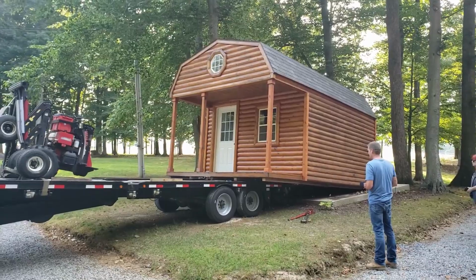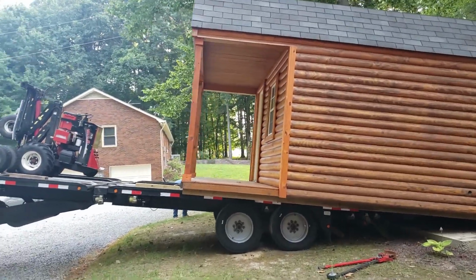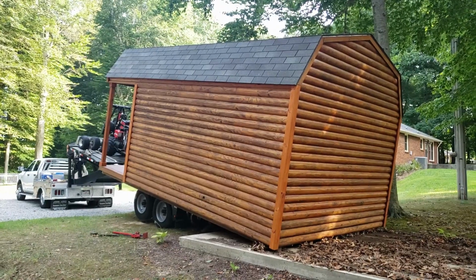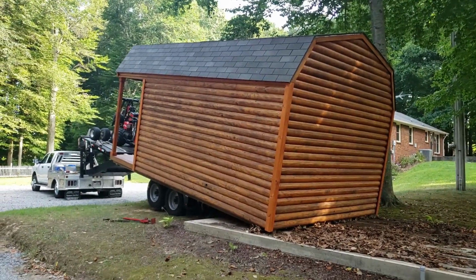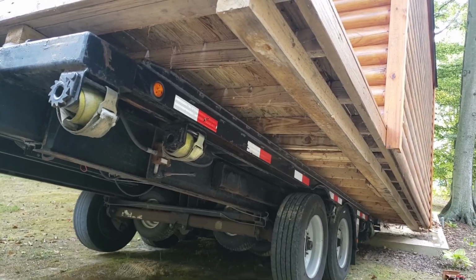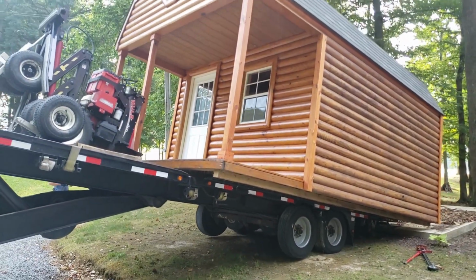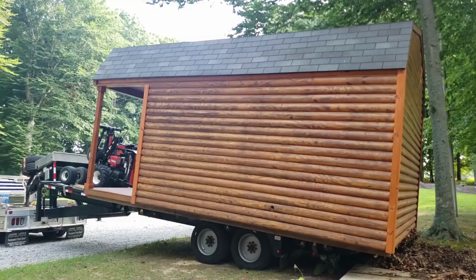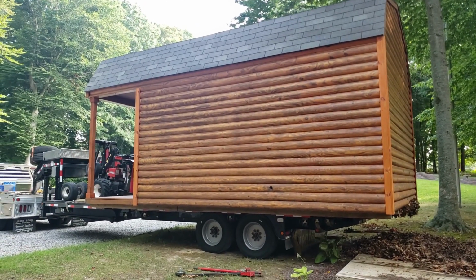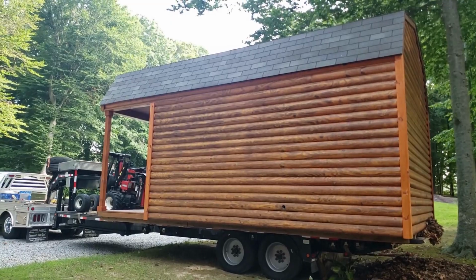There she goes. Okay, sweetie, you got your little cabin. What do you think? Okay, guys, Rusty got it all loaded. We're fixing to head to the homestead and install this on our property. And so we'll video that and we'll see you in a minute.